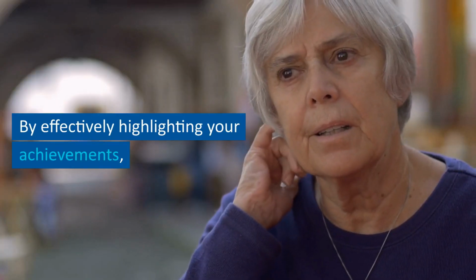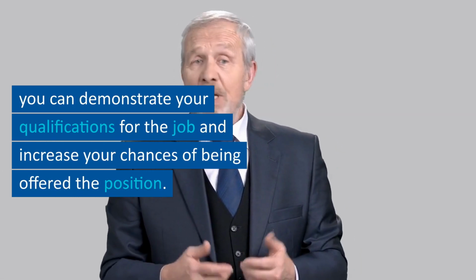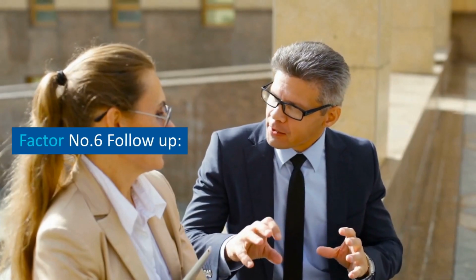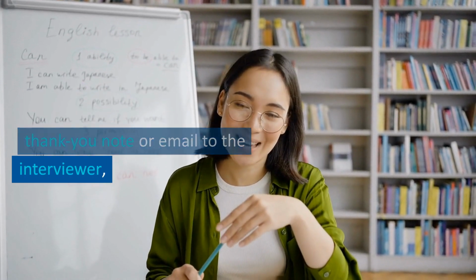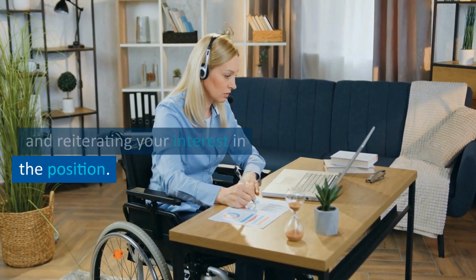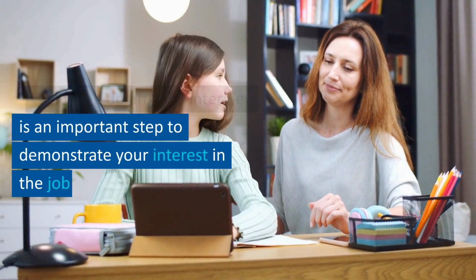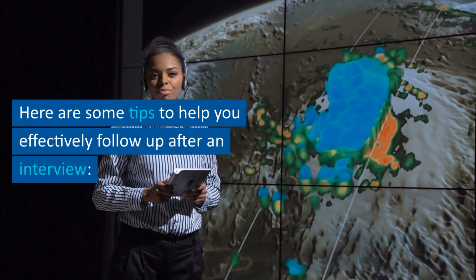By effectively highlighting your achievements, you can demonstrate your qualifications for the job and increase your chances of being offered the position. Factor number 6: Follow up. After the interview, send a thank you note or email to the interviewer, thanking them for their time and reiterating your interest in the position. Following up after an interview is an important step to demonstrate your interest in the job and leave a positive impression on the interviewer. Here are some tips to help you effectively follow up after an interview.